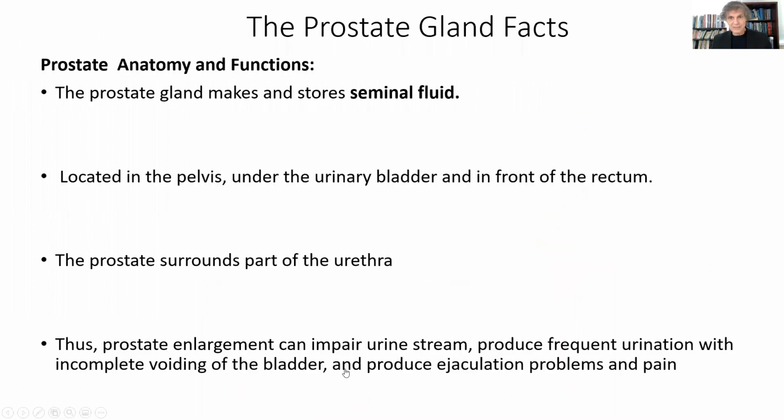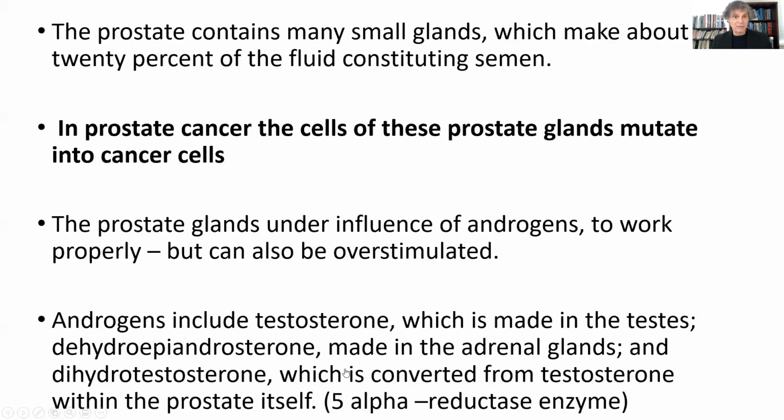So prostate cancer is a significant problem. Just a few things to highlight again: the prostate gland makes and stores seminal fluid. You know where it's located. It surrounds the urethra, and when it gets enlarged, you have symptoms of frequency and urgency of voiding the bladder. And you can even have ejaculation problems.